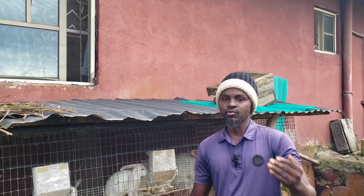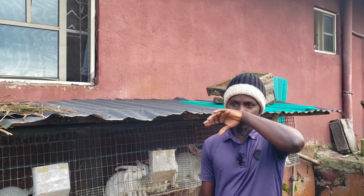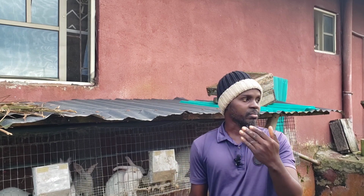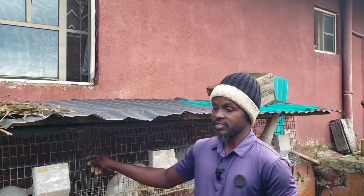So these are some of the things you want to look out for. These are some of the languages that you want to be looking out for. Ask questions about that particular rabbit, the doe, the buck, if they are related. That is how you're going to know if you're going to be facing challenges of inbreeding and all that.